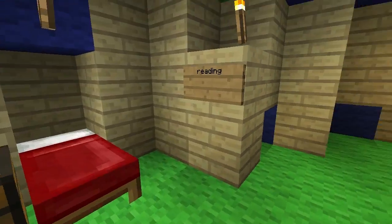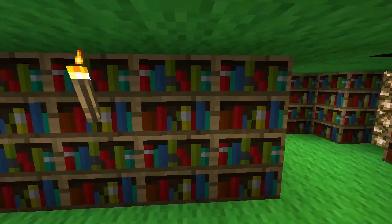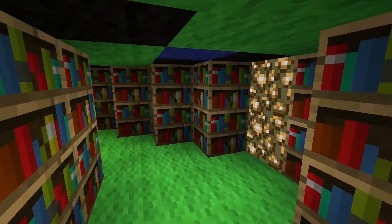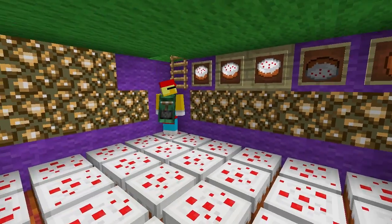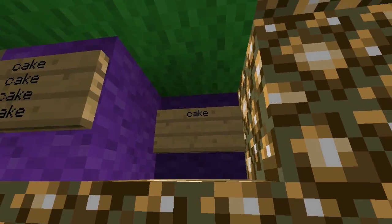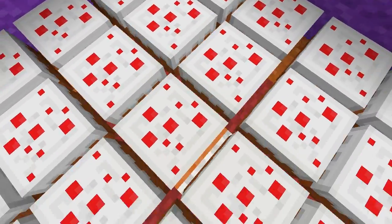But this is the most unusual library I've ever seen in my life. And then there's like a whole maze of books. And then this is the best room. Cake, cake, cake. This one's an upside down cake. Look. Wow. Pineapple upside down cake. Give my mum.